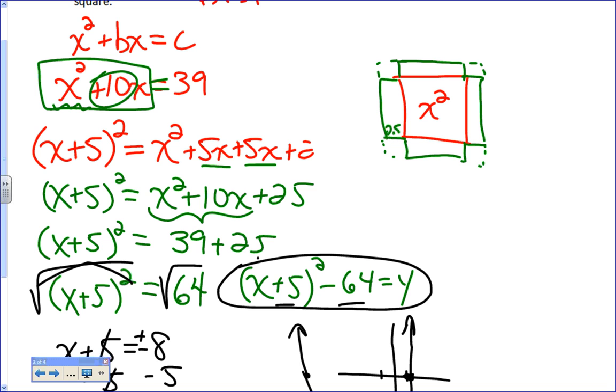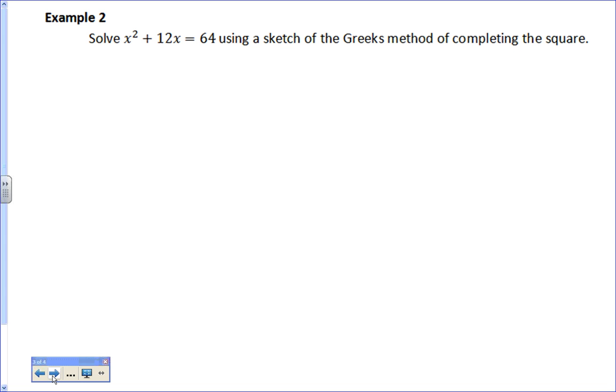Just amazing. Okay, so what I would like you to do right now is try this one. Notice I moved the 64 for you, so that's not going to be a problem. Okay, so everything's where it's supposed to be. And I chose 12, so if you want to try the 4 method or the 2 method, it doesn't matter, right? Nice numbers, okay? But I would suggest the 2 method. 2 rectangles, it's easier. Why don't you give this one a shot?